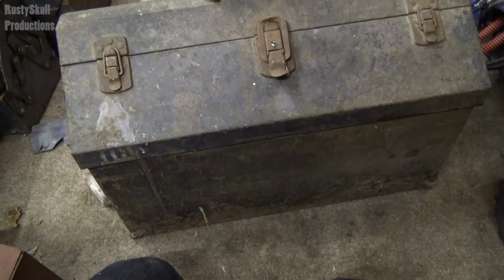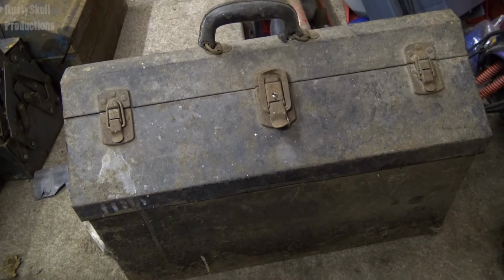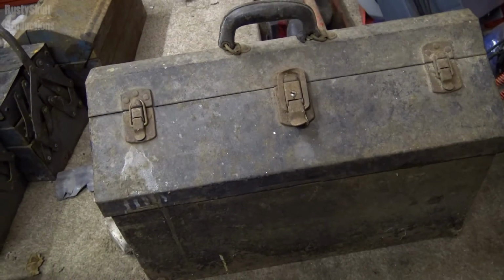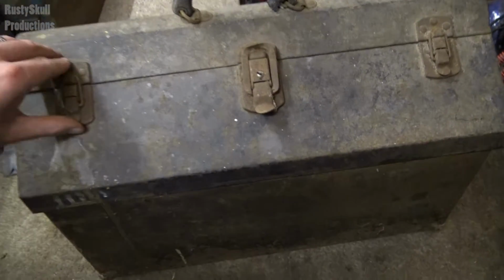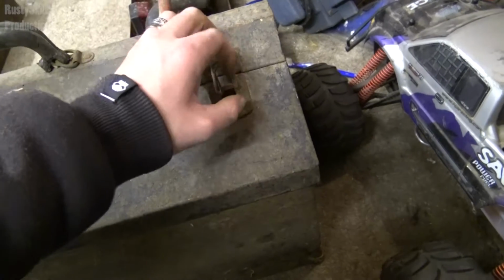Alright, this one is spectacularly heavy. And it's quite a big box. Now, there could be one of two things. There could be loads of interesting things in here, or there could be a few big spanners, which is making it really heavy. Either one though, it's a bloody nice box. It's a bloody cool box, man. I like it. I like it.